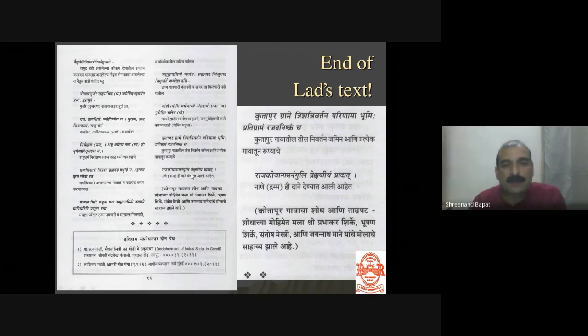Rajakiyanam Ananguli Prekshaniyam Pradat. That's what it is. And actually this line is line number 50 of the Kotapur plates. So this ends at line number 50, and there are 18 more lines to go. So he has perhaps not included that matter in his reading. So this is how it is. These plates were published quite a number of times, but nobody has published their facsimile images as of now.